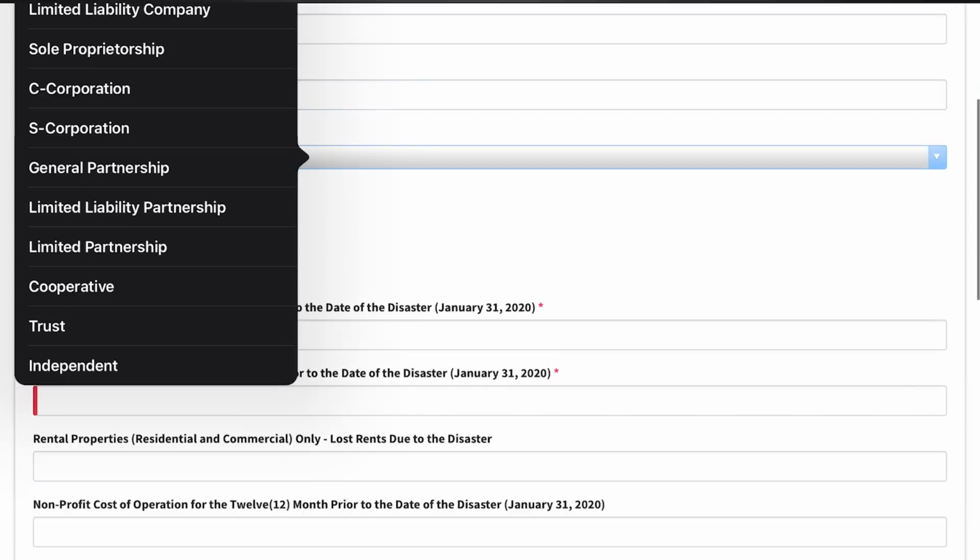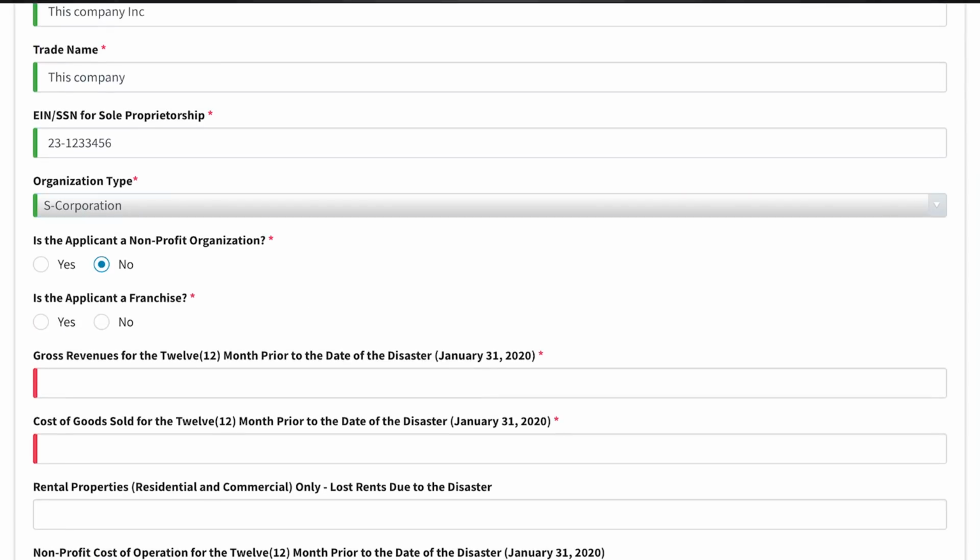Just put it all in there. And then we can choose the business type. I'll choose S Corp. Is this applicant a nonprofit? No. Is this applicant a franchise? I'm going to choose no.